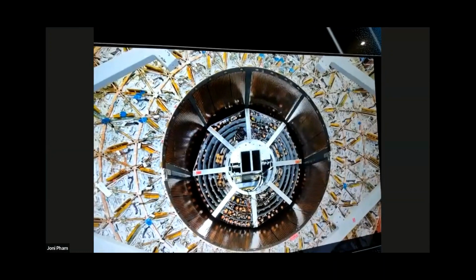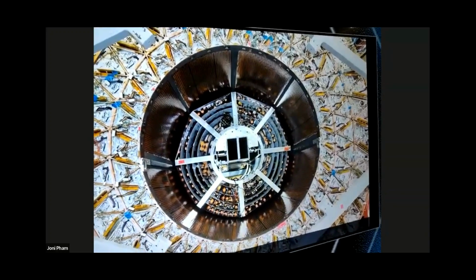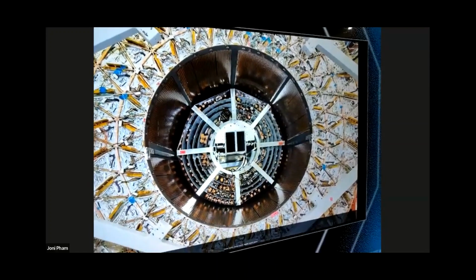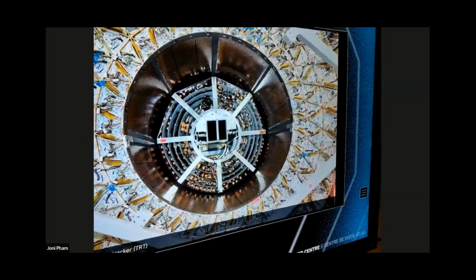And this, the third tracker, is the transition radiation tracker. It's the final layer of the inner detector, made up of straws filled with a gas mixture. There are 300,000 straws with a diameter of 4 millimeters.